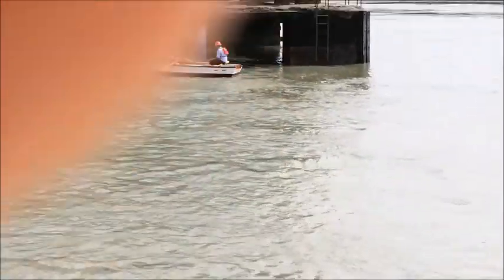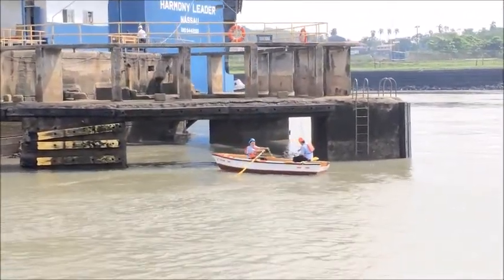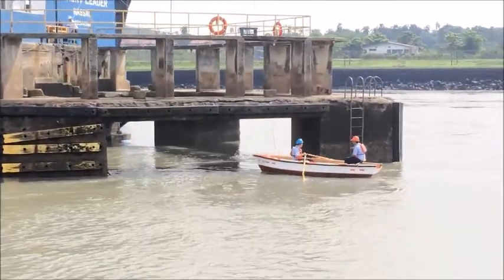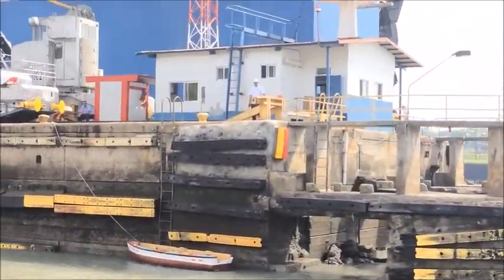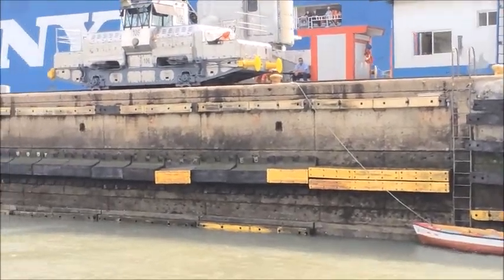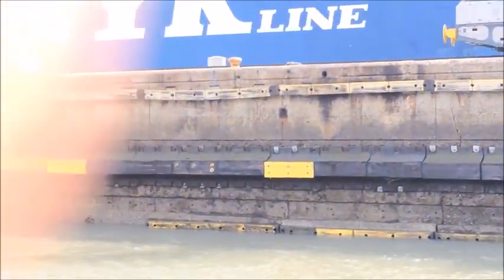Oh, so we're getting some lines too. That's the job. No outboard. You just hold the tide off with the oars. Why don't they have an outboard? Okay, locomotive. There's our rope tied off. Presumably we use our own rope.